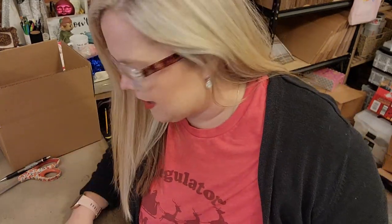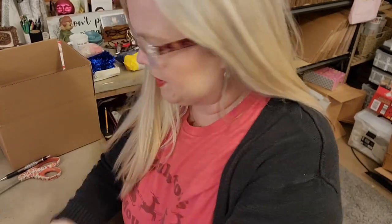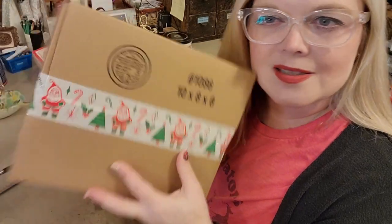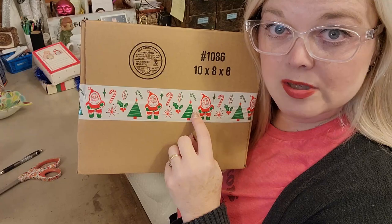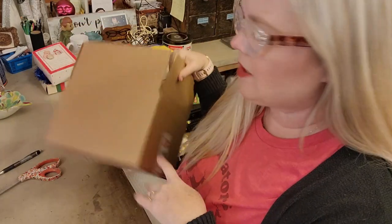All right. So let's go ahead and I'm going to put this big box of business cards back, and then we'll finish with the shipping. So this is why I can't show you all 15 things, because we'll be here all day. But I do have a 10x8x6 box, and look at this real nifty vintage tape. You know that you can order tape from realnifty.com, and he has Christmas ones right now. I just placed the second order because I love it.